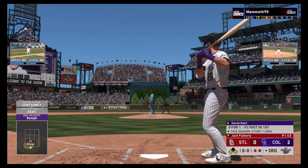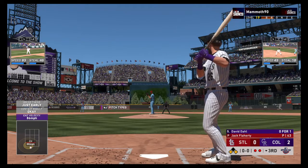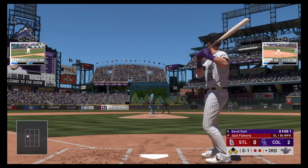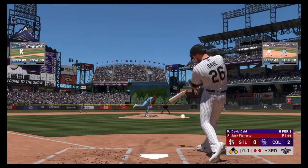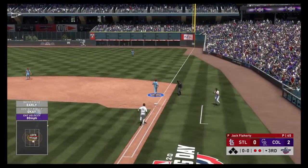Up next to Colorado, the left fielder, David Dahl. And that'll bring up the speedy outfielder David Dahl. 0-1 the count. From the stretch. Hit on the ground down the first baseline. The tag, and he is out.